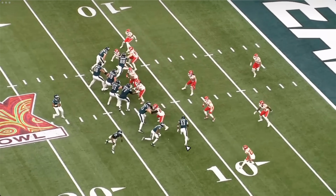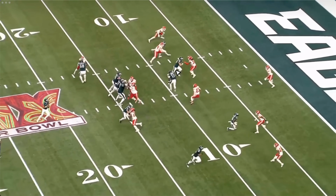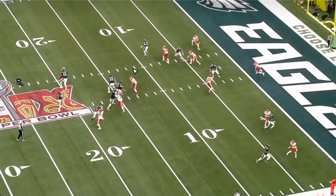You have good eyes at first. You got to understand your 3-man side, your 3-man surface is now this way with the back pressing to the boundary. Your eyes should come to this side because if the back is going this way, something's going to work back. Get depth over the middle. You're looking for a pick. Okay, you got good eyes. You have to feel this. You have to feel this coming back.